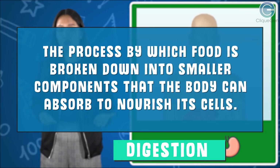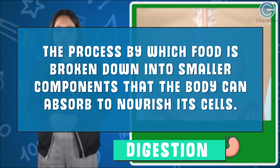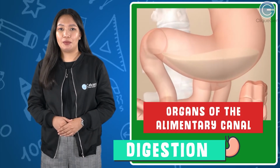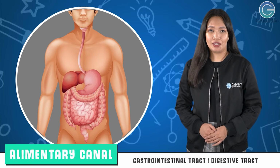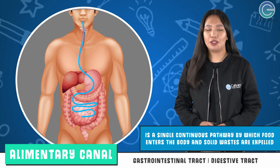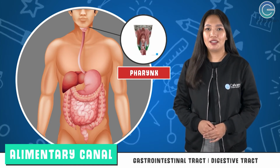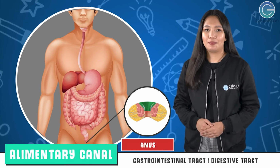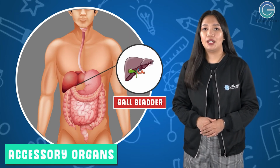Digestion is the process by which food is broken down into smaller components that the body can absorb to nourish its cells. This digestive system includes the following organs, which are classified into two: organs of the alimentary canal and accessory organs. Alimentary canal, also known as gastrointestinal tract or digestive tract, is a single continuous pathway by which food enters the body and solid wastes are expelled. This includes the oral cavity, pharynx, esophagus, stomach, small intestine, large intestine, rectum, and anus. On the other hand, accessory organs consist of salivary glands, liver, gallbladder, and pancreas.